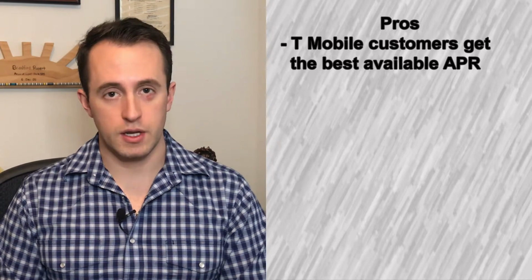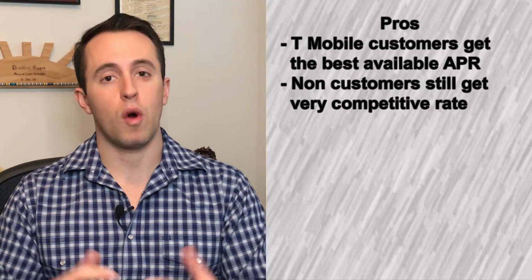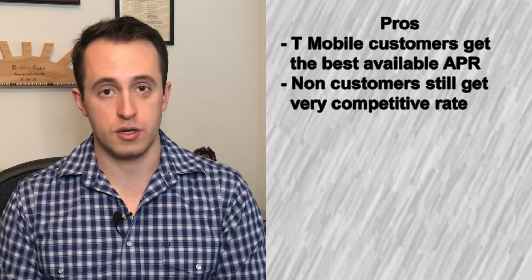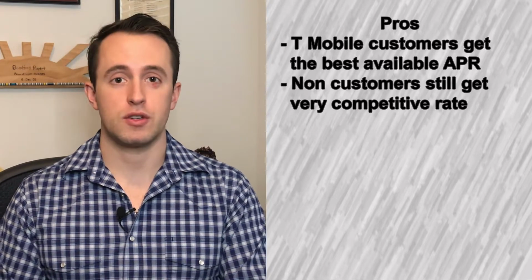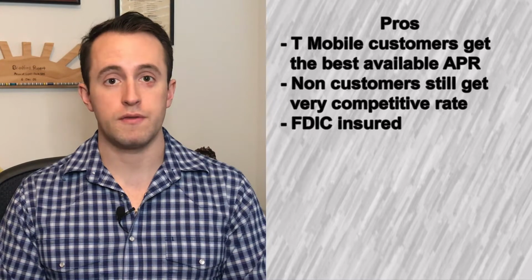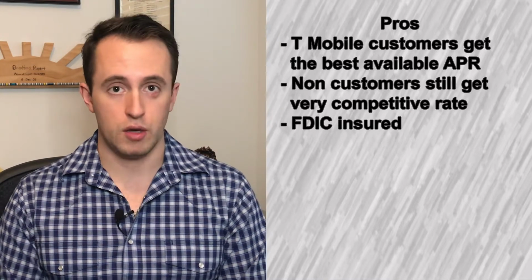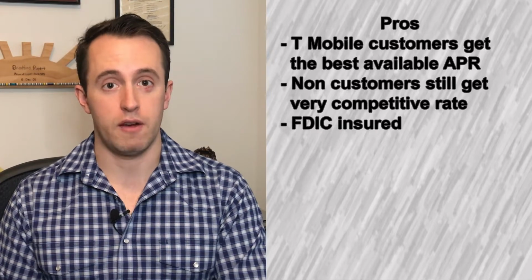So what are the pros for T-Mobile Money? For starters, if you're a T-Mobile customer with that 4% interest rate, there is no place that comes even close to matching that. And even if you aren't a T-Mobile customer with the 1% interest rate, that is one of the most competitive rates around. Additionally, this is an actual FDIC insured bank with the money that you put in there. Most of the places for you to get interest rates close to 4%, you'd have to be using a certificate of deposit, which is an investment, and that is not covered by the FDIC.